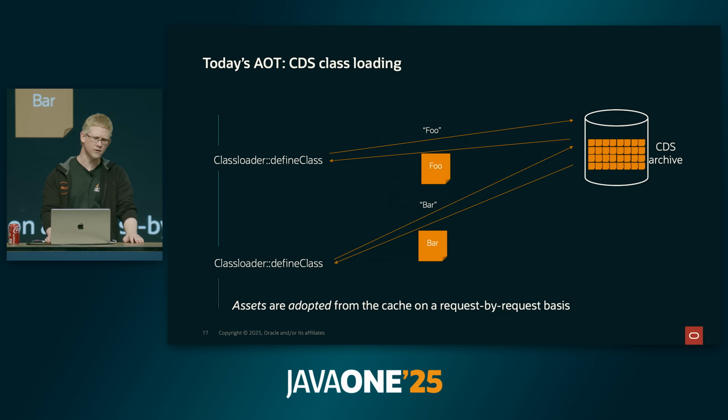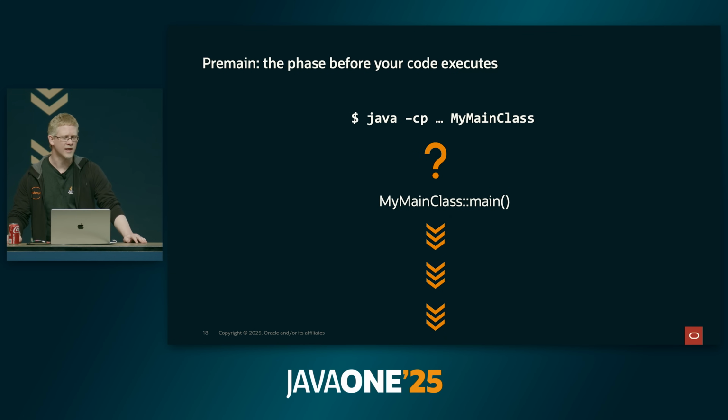Now, what we need though is some way to get more out of this. And to do that, we had to look at how the JVM executes. And in particular, we had to look at what happens before main runs. We tend to think of our program starting when our main method starts executing. But there's actually a lot of things that happen before that. It's kind of a conceptual phase that we call pre-main.